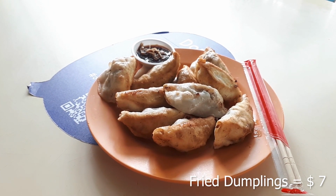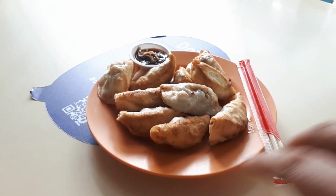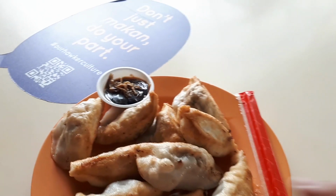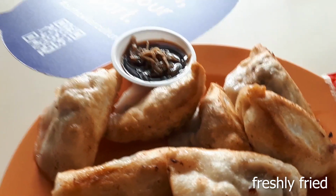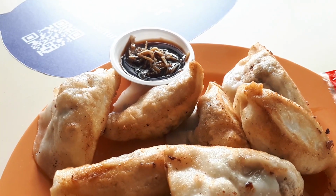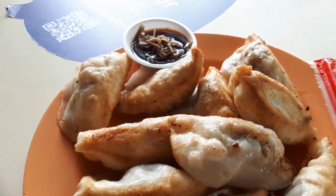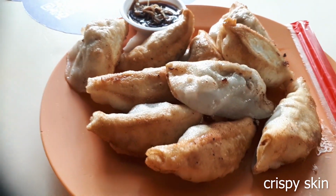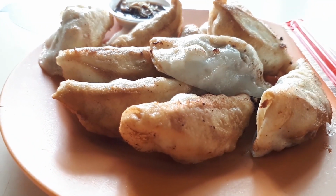First of all, the dumplings is fried as you order it, so the dumplings now is actually super hot, especially the inside here. But on the outside, you have a very nice fried and crispy outer crust, which when you bite into it, it's nice and crispy, but you must be careful. The inside there is piping hot.